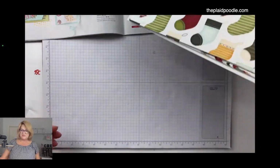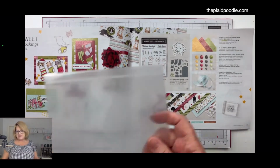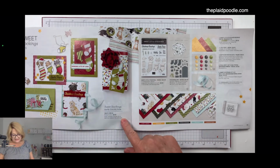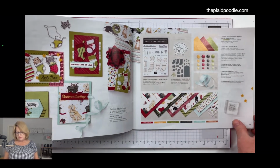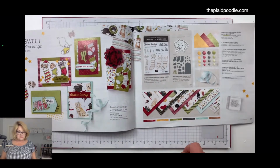That is so cute. So I ordered that suite. That's kind of how I do it. I decide what I like, what I think you might like, and then I order it. And like I said, I didn't really order it for the animal images, although I probably will use them. I ordered them for the cute stockings.